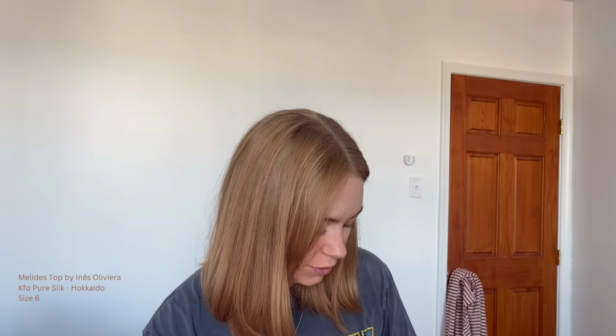Sadly, I have not worn this since I finished it because I haven't really had a chance to wear it, and now I fear it's getting a little too chilly to be able to wear this, which is very disappointing, very sad. I think I'll make it through though. I think I'll survive not being able to wear my finished object. But yeah, it's pretty sad that I haven't had a chance to wear it.